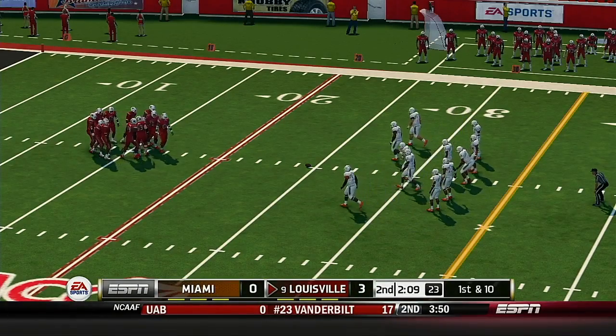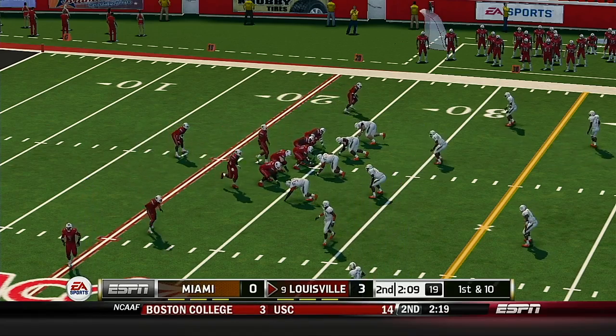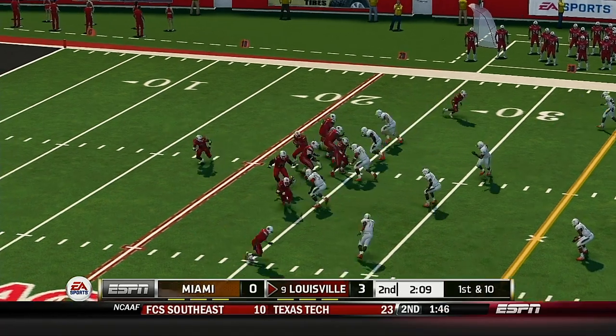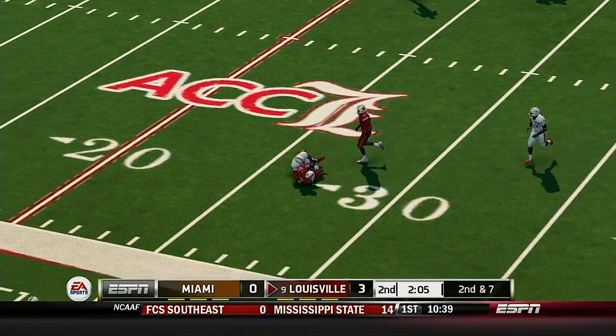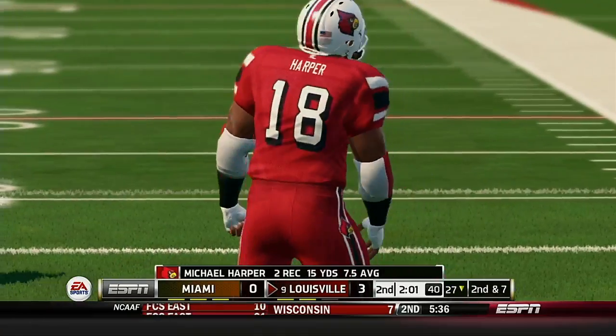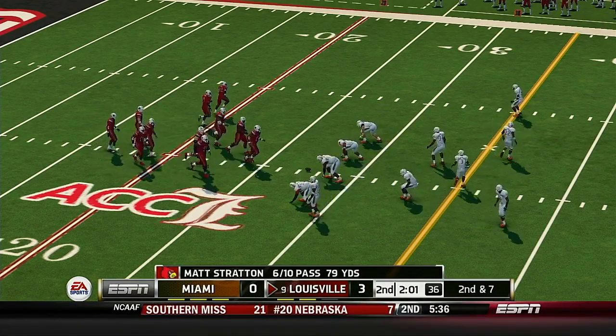In a game that's this close, you can't afford to waste possessions. Louisville is up by three. The throw, and I don't think he got anything on that. Louisville's going to take their first time out of the half. About 2 minutes before halftime.